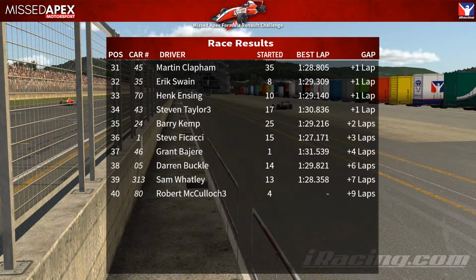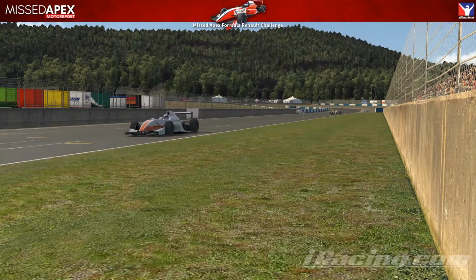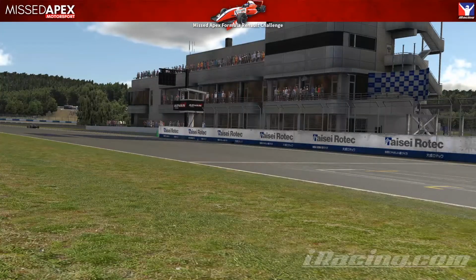And I will just give you an update on our championship leader going into this race, David Hatton, 37th to 22nd, an admirable drive, but not what he wanted after taking the lead of the championship. So that is the first 3 championship races of the Missed Apex Formula Renault 2.0 Challenge complete. Well done, guys. That looked like a ton of fun.